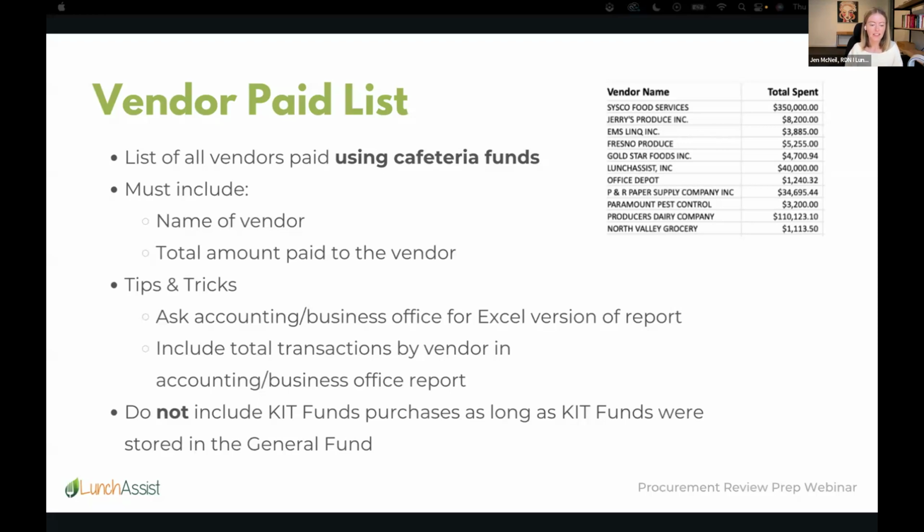We have a template for this as well. It's essentially just a very simple Excel spreadsheet, like you see here, the little image in the upper right: vendor name, total spent. So all you're doing is getting your vendor name and total spent and putting it in an Excel spreadsheet. If you can export this from your financial system and then just consolidate it, that's the best way to do that.